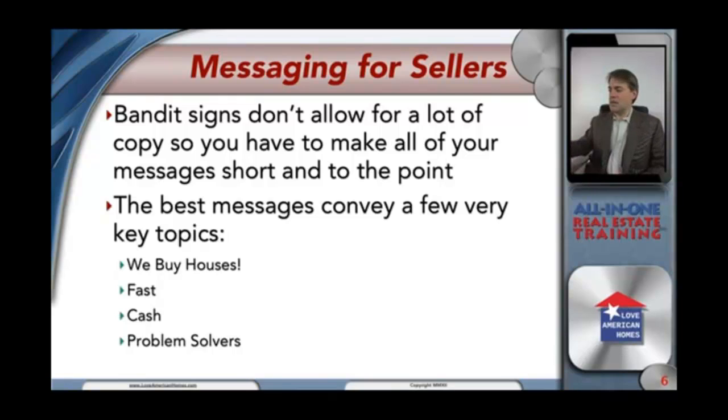Fast, we talked about this in creating your message. You always want to say that you can buy the house fast, because fast is synonymous with what the seller wants. Motivated sellers need to solve their problem quickly, so fast is what they're looking for. And you always want to say that you buy the house for cash, because to a motivated seller, cash means fast. Their impression is that the only way to sell a house quickly is with cash. So they're looking for cash buyers. Whether you're a cash buyer or not, you always want to advertise yourself as a cash buyer. You can always find somebody who is a cash buyer to wholesale the deal to in the event that you yourself are not a cash buyer.